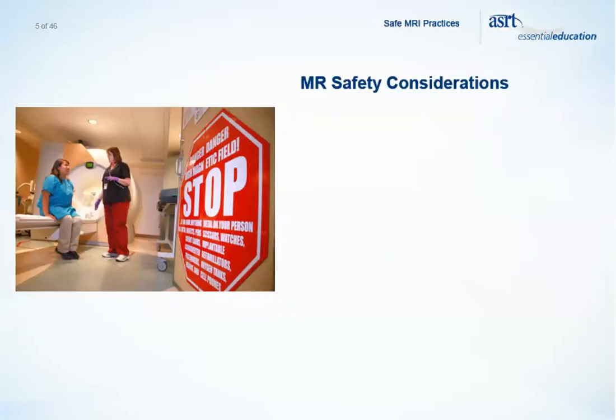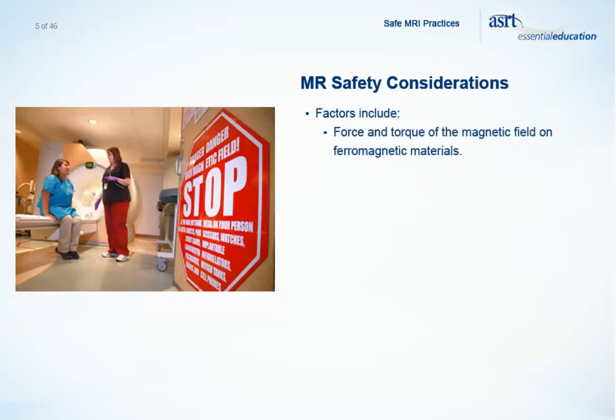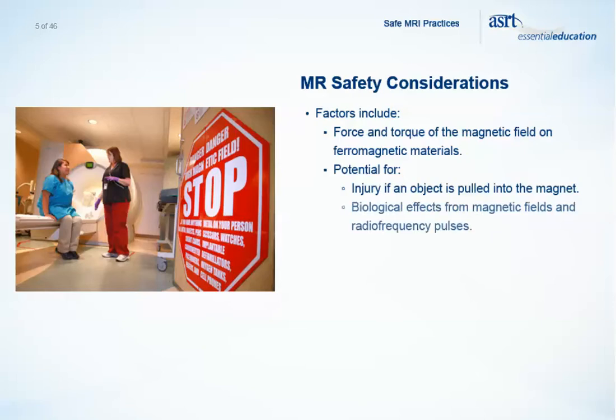Let's review the main safety considerations of MR imaging. These factors include the force and torque of the magnetic field on ferromagnetic materials, the potential for injury if a metallic object is pulled into the magnet and strikes a person, possible biological effects from the magnetic fields and the radio frequency pulses, and the potential injuries in the event of a superconducting magnet quench.